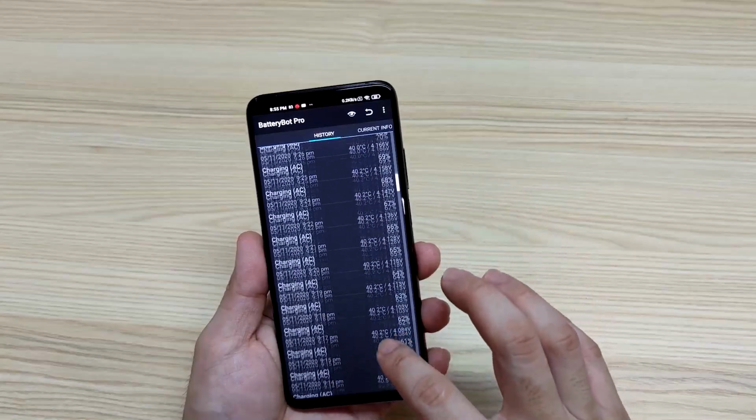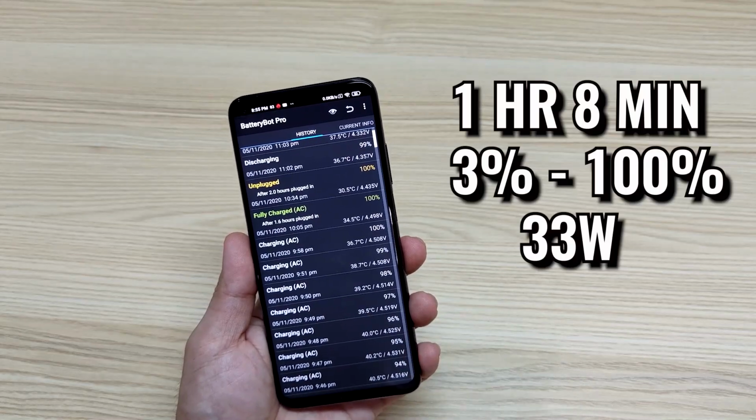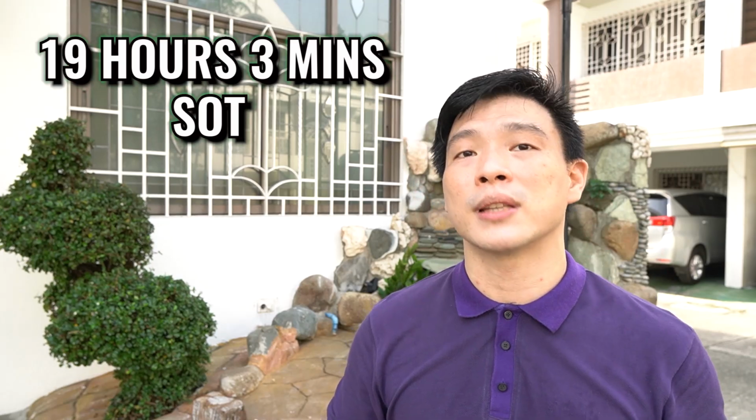Now, I drained this phone down to 3% and charged it back up to 100. It took me just 1 hour and 8 minutes. Well, not bad. Could have been 45 minutes if that is a 65 watts. Now, putting this phone on a test, running at 144 Hz screen refresh rate and at 50% screen brightness, PCMark gave it 19 hours and 3 minutes of screen on time, which is probably pretty not bad. Well, the screen on time on this one is probably better than that on the Mi 10T Pro, which can only give us a 17-hour screen on time based on my testing.